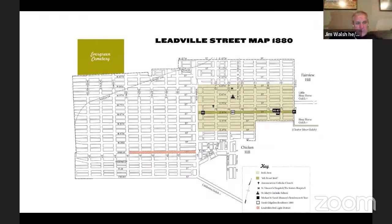This is a map of Leadville, with the Irish concentrated on what is the east side of town. Sixth Street was so Irish, they called it the Sixth Street Irish. And the mining district was just to the east of the Irish district. Some of these mines were right in the Irish district, which added to the tensions.